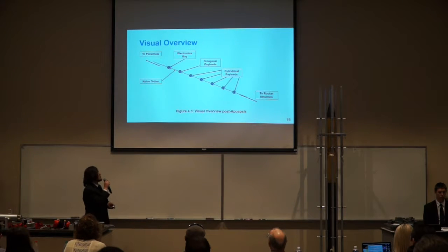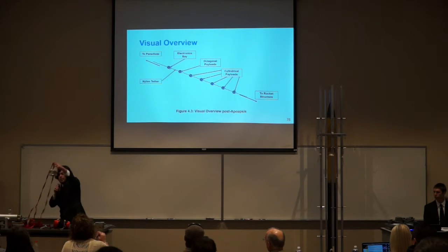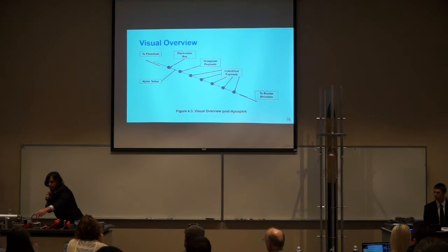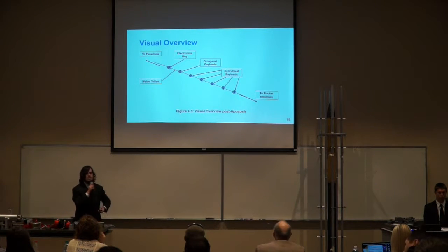Here is a concept art of the subsystem after it has left the rocket post-apoapsis. The electronics bay and the 6 scientific payloads are attached to a shock cord, as shown here, with the parachute on one side of the shock cord and the rest of the rocket structure on the other side. Next, we'll go over a couple of our main devices.